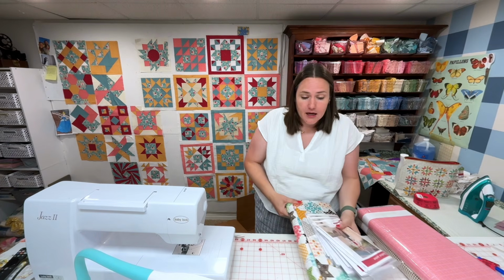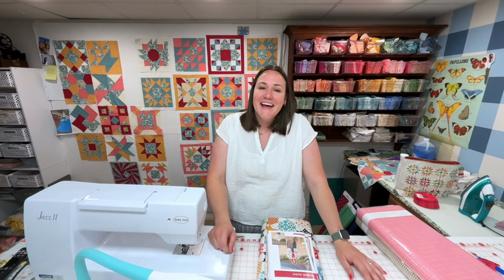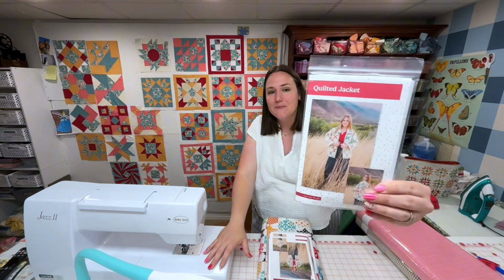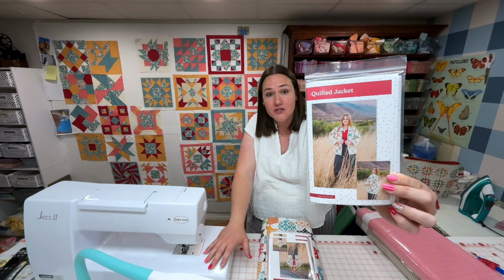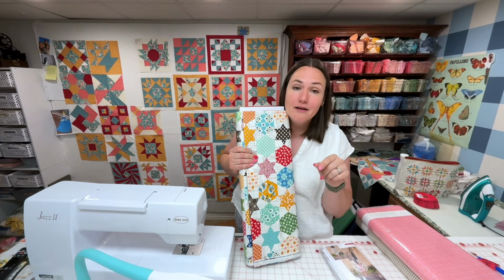Secondly, I have really been wanting to make a quilted jacket, but I just have not had the bravery to cut into a quilt. I just can't do it, mostly because I know I mess up. And I like to practice so that when it really counts, I don't mess up. So I ordered this pattern right here. I think this is a really cute, simple jacket that I'm hoping we can all do together. And then I got this specific cheater print.